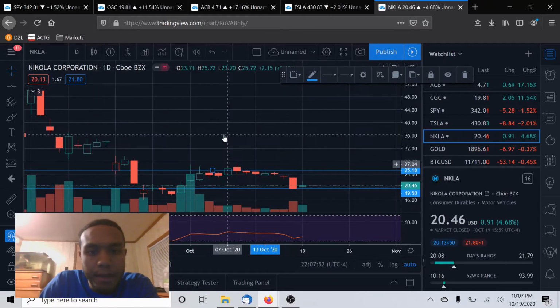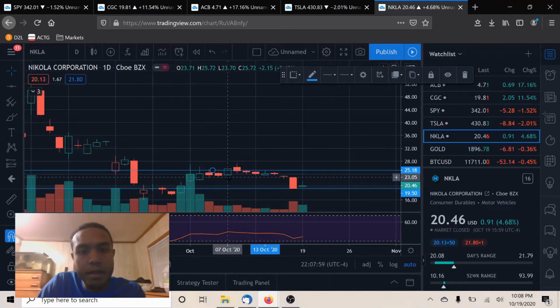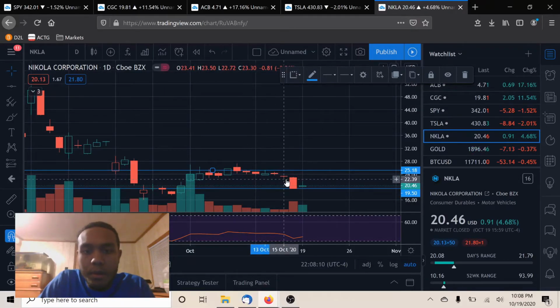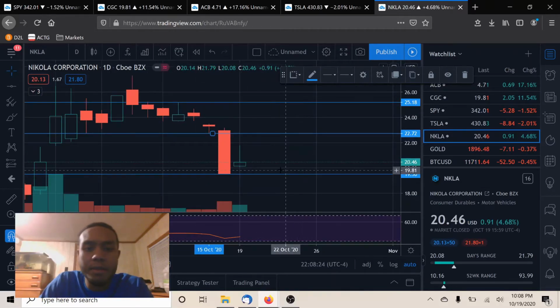NKLA, so big red day on Friday. It's kind of been just playing in this range here. It had that big bounce about 2 weeks ago, and it's kind of just been hanging out in this range. It broke support back here, the support level was in the $22 area. It broke it on Friday, and attempted to bounce today. We closed the day up about 4.5%, so not bad.